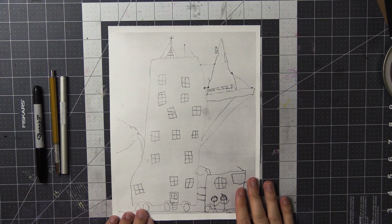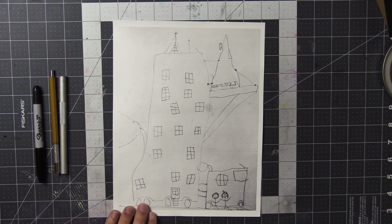Yeah, here I have a drawing that my mom sent me a picture of. Well, she took a picture with her phone of a drawing and sent it to me, and I printed it out in black and white. And this is from when I was 6 years old. In fact, it's 5 days before my 7th birthday.